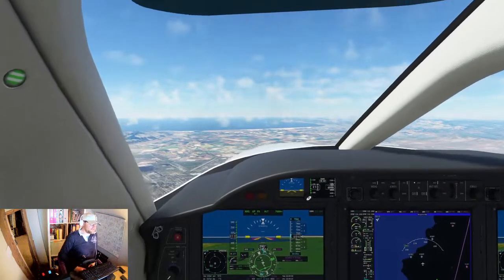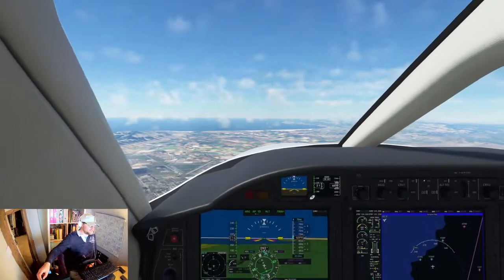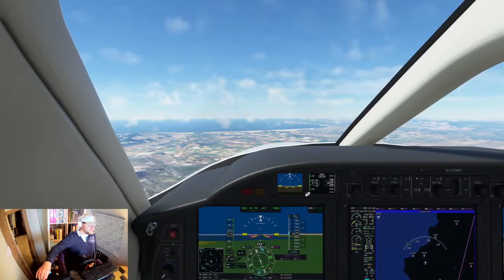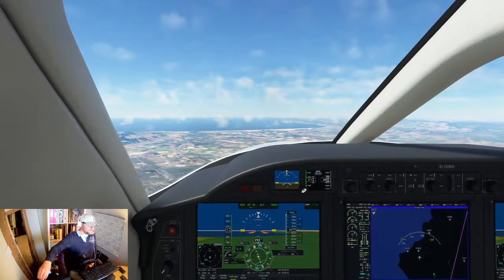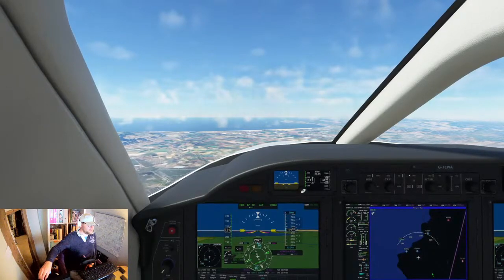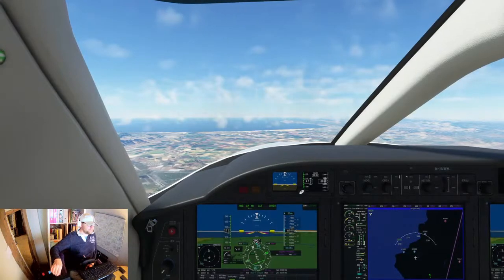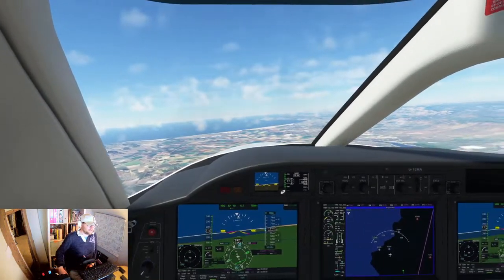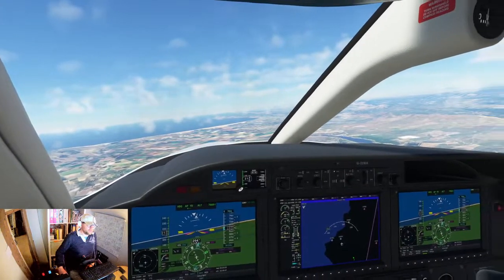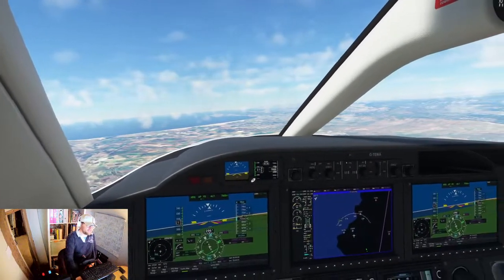So that is Santa Maria Airport just down there. Just going to turn a little bit to the right to head. Oh, I'm turning my altitude selector rather than my heading. Let's head a bit more northwest now. So you can see this bay just in front of us.